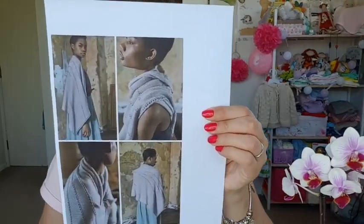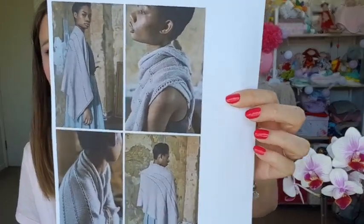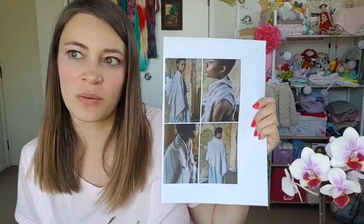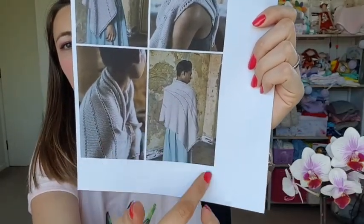Apart from the shawl that I want to make from that amazing alpaca yarn, there is another shawl that really caught my attention. It's called Little More, from a book called Knit Outside the Box. It's a lovely book. And actually the design of the shawl is inspired by how snow was falling on the window, the door frame of this person who's designed it. I'll put the name below. And I just love the way it's so elegantly draped around your shoulders.